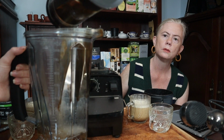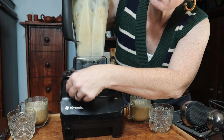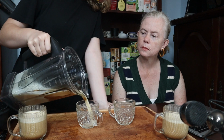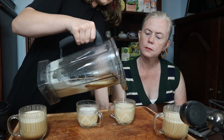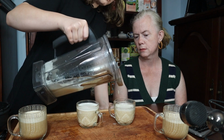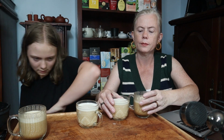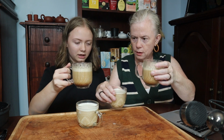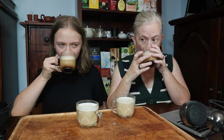Now we're going to do the same thing with the Lapsang Souchong. There we go. So we're putting it in this blender. And you can have very light sweetness. Okay. There is a slight difference. The crema on this one is definitely there. Hang on. This is the coffee, and this is the tea. Okay? Coffee first.